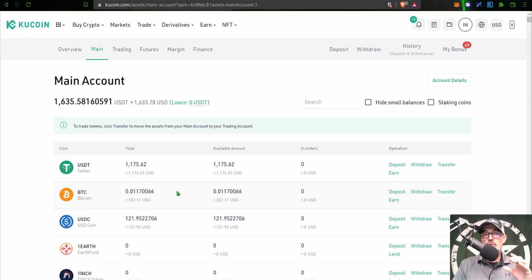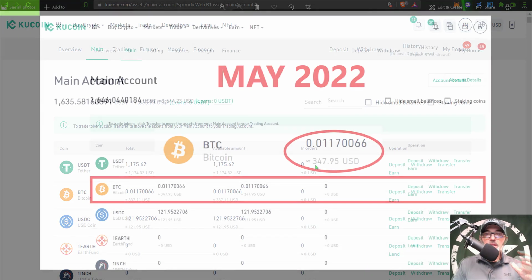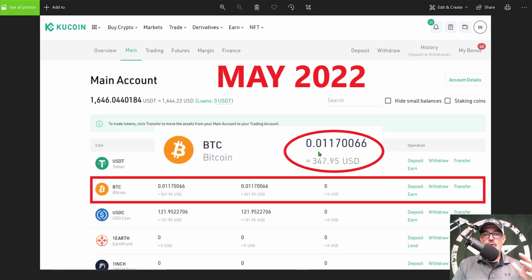It is no longer worth $500. As you can see now, it is worth around $347. Bitcoin has been selling off pretty much ever since January, and thus my buy and hold position has been decreasing in value ever since. In fact, this position is off about 30%. So it's essentially down 30% since I first purchased BTC just over 4 months ago back in January.